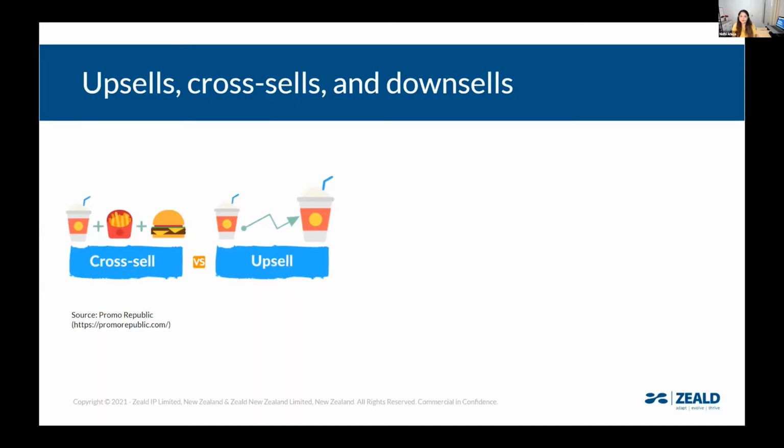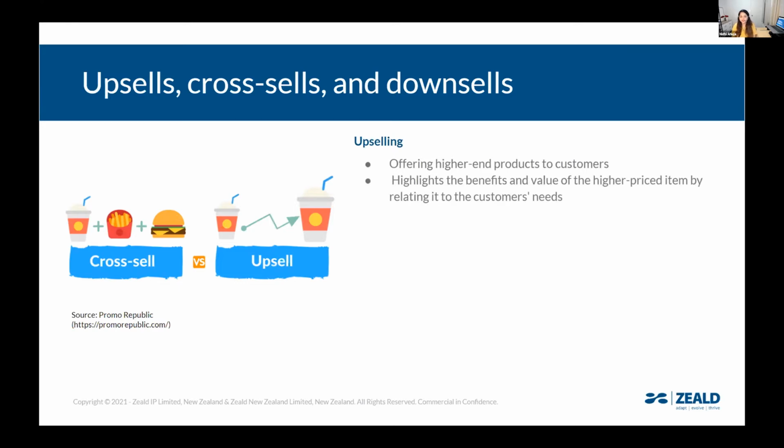Okay, so next we'll talk about upsells, cross sells, and downsells. Usually we get confused by these terms, but upselling is very different from cross selling. So you have to really understand how you can club the products in order to upsell and cross sell. Upselling means offering higher end products to your customers, highlighting the benefits and the value of the higher priced item by relating it to the customer's needs. The offer often involves product comparisons and helps you increase the average order value. For example, if somebody is buying the 100 ml of a particular product, economically they will be saving more money compared to the smaller version of that same product. So this is called upselling.